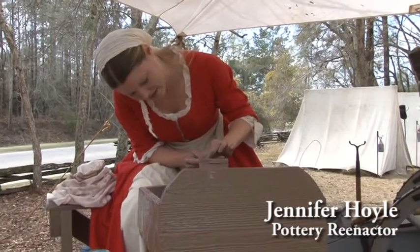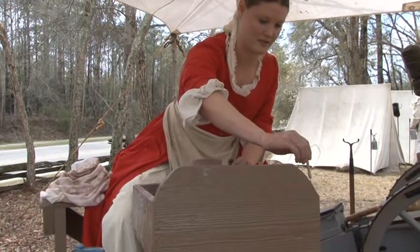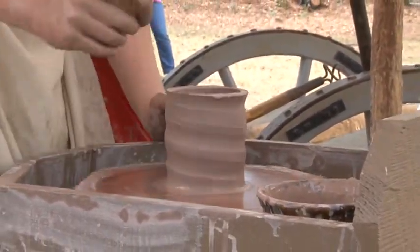What happened is I got it too thin. There we go. Get rid of your air bubble. Yeah, the air bubble's gone now. So at this point, I'll probably just make a mug or a small ball.